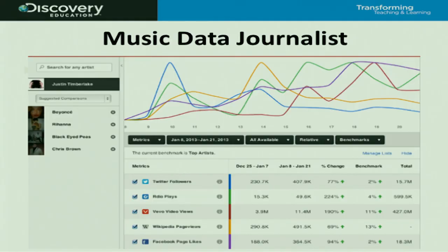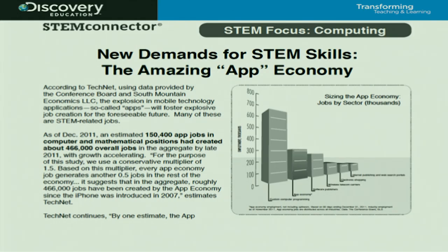Also, our kids all have a Spotify account. They have an iTunes account, some kind of digital music account. There's a lot of people working in the data and the statistics behind that. So we just need to show the kids, you like music and you're good at math, you could spend your whole life studying the music with your math. We also need to talk to them about apps. Think about how many apps you have on your phone, your iPad, your Surface, whatever you have. And the app economy just continues to grow. And we have kids right now that can create their own apps and make some money.